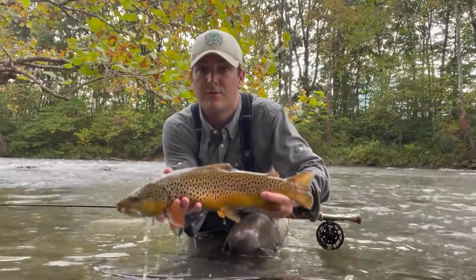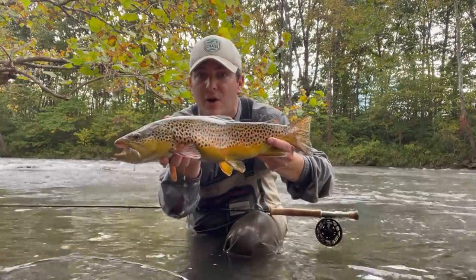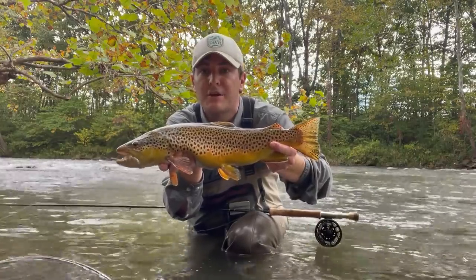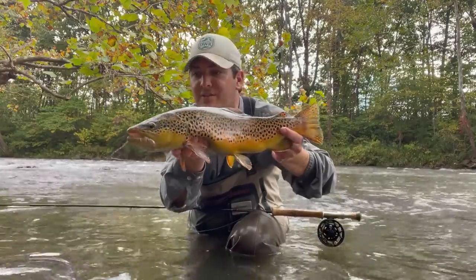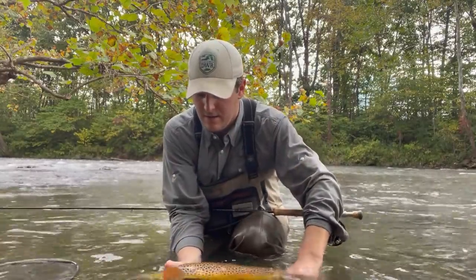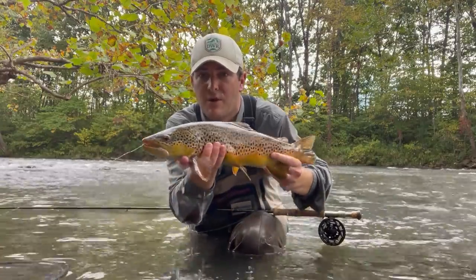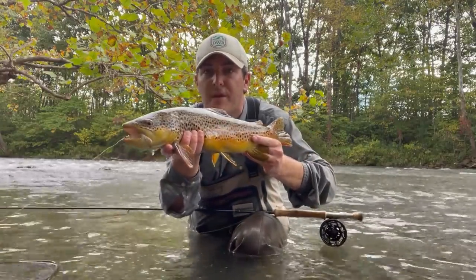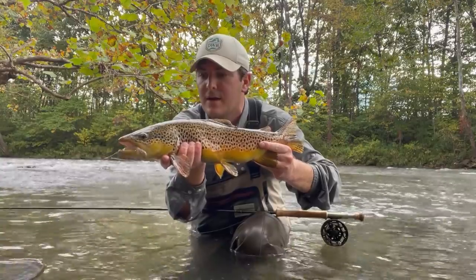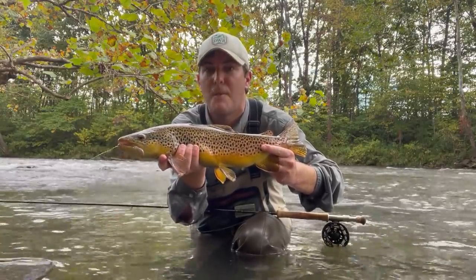All right, doing a little fall streamer fishing out here on the Jackson. And this is what it's all about, finding a big pre-spawn brown like this, aggressive male, inhale the streamer. Give him a quick drink. This fish taped in at just at 21 inches. So beautiful big wild trout to get out here. And October is one of the best times to streamer fish. We'll let this fish go.